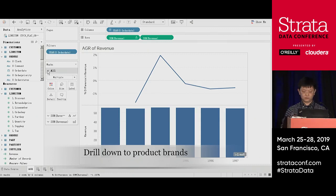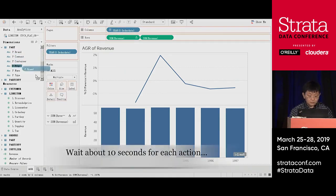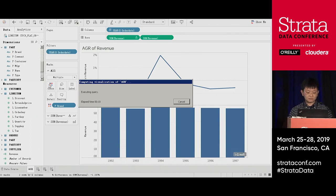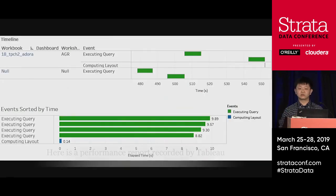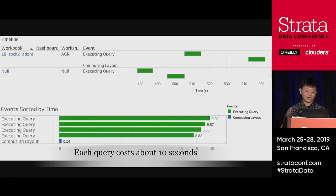And you may wonder, oh, the curve is so strange. I need to analyze one level deeper. So that's the typical drill down operation. So we can drill down by brand. Yeah, drag and drop. So it will last another 10 seconds or something to run. Not accelerated yet. Yep, so that's the result. So that's the user experience we used to have, which is not very pleasant. This is a report produced by Tableau saying what the time of the queries took to execute. That's about 10 seconds each.